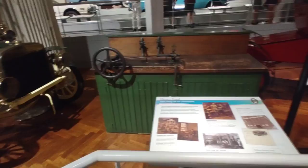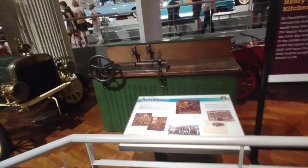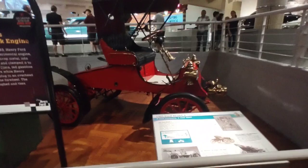Story of Henry Ford, Innovator. What makes an innovator? Innovators are curious, they're leaders as well as collaborators. They take risks, experiment, learn from failure. Innovators have a vision of the future. They shake things up. Long before he became a successful automaker, Henry Ford demonstrated these traits. 1903 Ford Model A runabout.